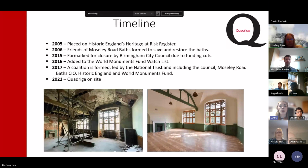We did mostly external work, but I just love these pictures so much of the old manager's flat that we restored, because you can see the state of the building and how important it is to not only restore these buildings, but also to maintain as many of the original features as we can.